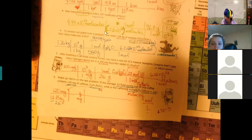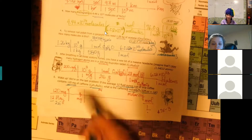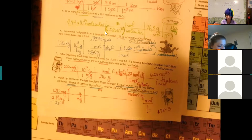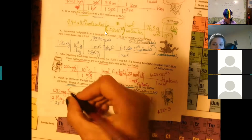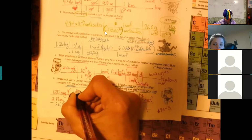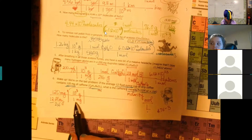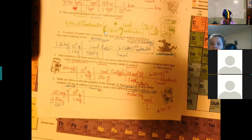I wanted to mention some of you do the conversion where you say 1,000 milligrams to a gram, and that's perfectly fine. If you're comfortable doing it that way, great. I'm just trying to be consistent using the chart because most people are doing that and doing it very well. So 1 milligram, 10 to the third grams.